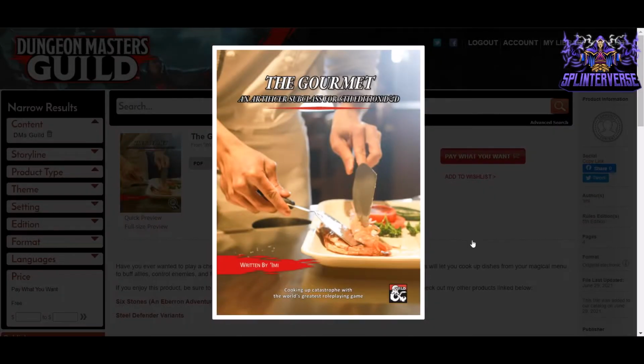All right, next we have the Gourmet, an Artificer subclass, so another Artificer subclass. And this one also reminds me of the mushroom one we looked at earlier, because they were talking about a fancy restaurant and going out foraging for those ingredients, right? So this could tie into that. Again, we see these sort of subconscious themes in what's being released in the same week.